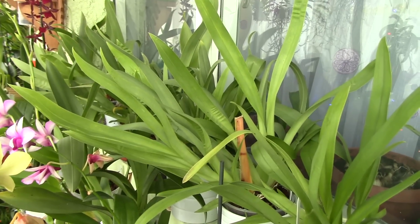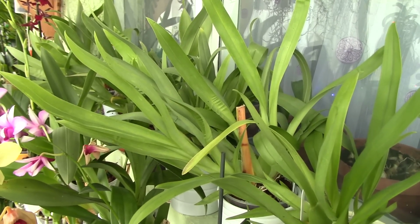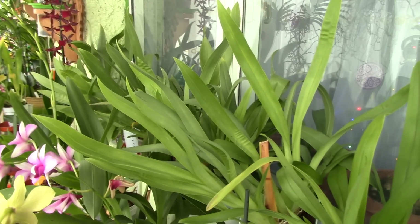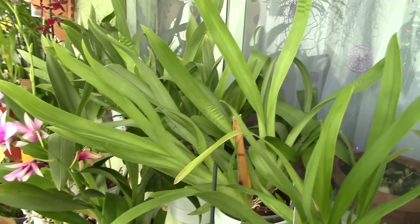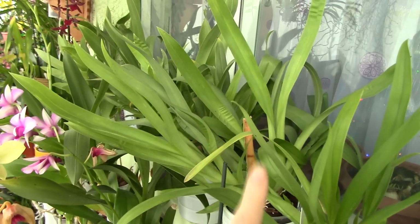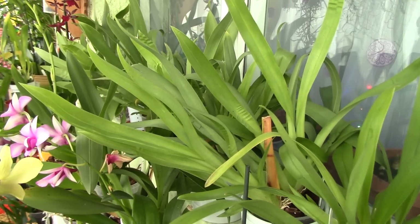On the opposite end, I have the Miltoniopsis orchids, which share the same balcony, but not the same location. Now this corner, in winter, receives a bit of sunlight, but in the summertime, it does not. The sun does not come here, it goes lower. And the temperature tends to be lower for that reason.